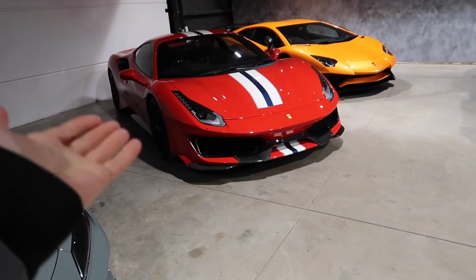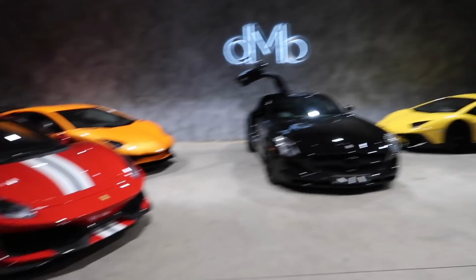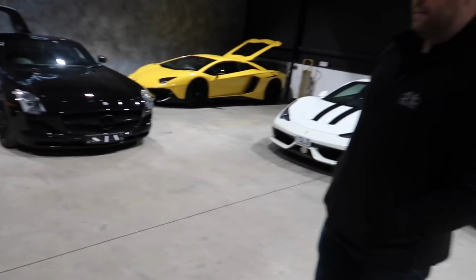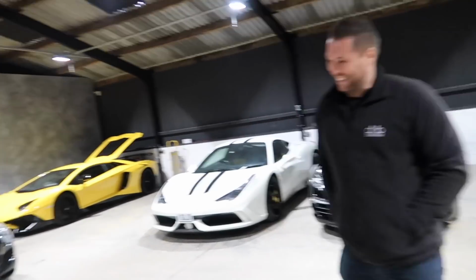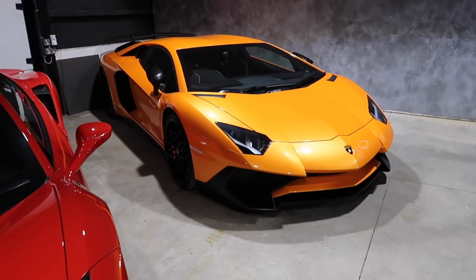Well, yeah, absolutely. Obviously, we have the Pista, which is the cheapest in the country. It is. It's cheapest in the country, fabulous car, and that's up for 269,950. And then also the very nice SV.